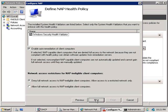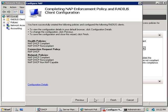And finally, we can define a NAP health policy, and here the Windows Security Health Validator is already checked, so there's nothing that we need to configure here. We're also going to try and automatically update client computers with the latest software if they happen to fail our health policy. And at the bottom, the default behavior is to deny full network access to clients that are NAP ineligible, meaning they've failed our health policy. Or we could allow them full access, which kind of defeats the point of running through all of this in the first place. So I'll leave the defaults as they are. We'll click Next, and we'll get our summary of our wizard here, so we'll click Finish.